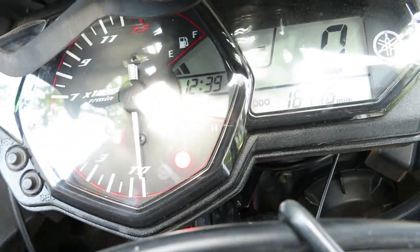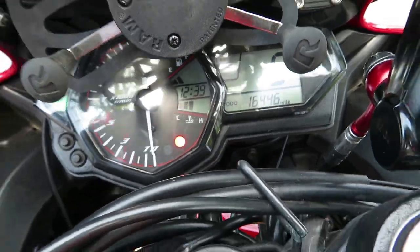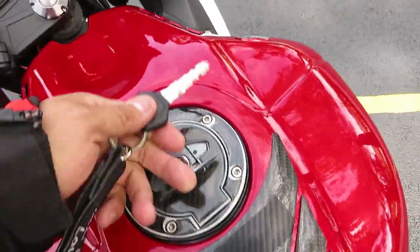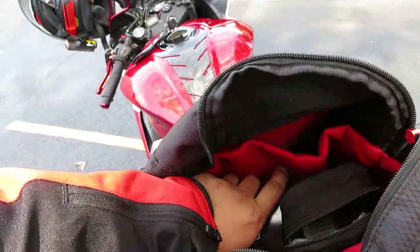So I think by adding the fuel additive, it'll mix in with the fuel pretty quickly, so we won't have to drive around for that long. All right, so let's go ahead and get that fuel additive in there. Take the key out. All right, so at this point, I wanted to show you guys the box, which is right over here.